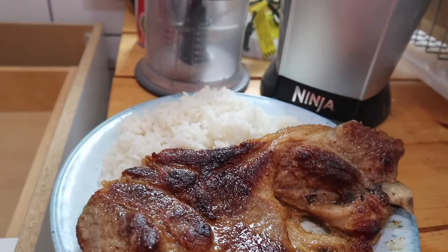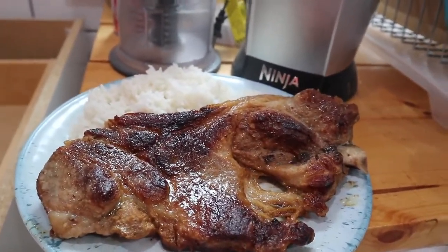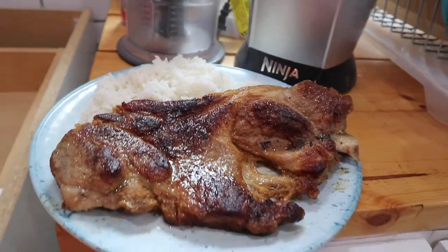However, I need to get this situated in my stomach because I am hungry. For anyone who's eating, I hope you enjoy your food, and I'll talk to you in a little bit.